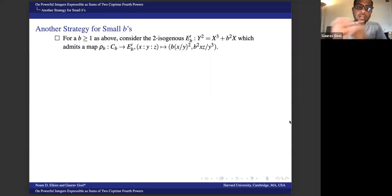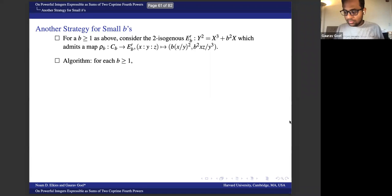And this already, as you can see clearly, the image of this map is exactly the set of points capital X comma Y, such that capital X is congruent to b mod a rational square. And so that gives us another algorithm.